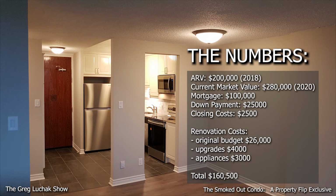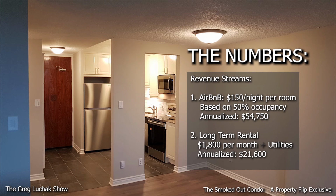So his mortgage going in was about $100,000. His down payment was $25,000, so he bought it for $125,000. His closing costs were around $2,500. His original renovation budget was about $26,000. We ended up doing some upgrades to the property, things like upgrading the electrical panel, upgrading to granite in the kitchen, going to the ebony doors, so there's an upgrade cost of about $4,000, and then the cost of his appliances. So his total renovation budget came in at about $33,000. Total project cost was $160,500.